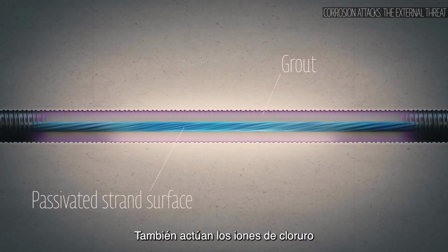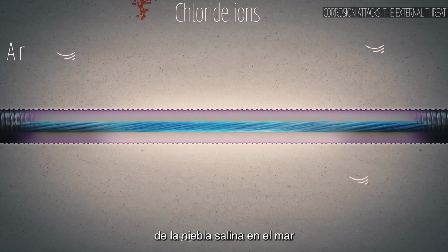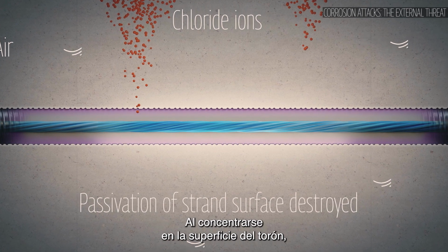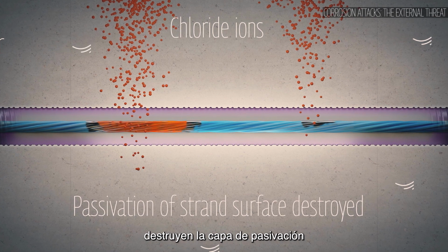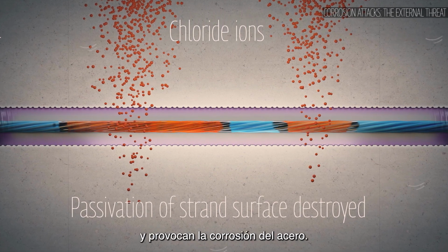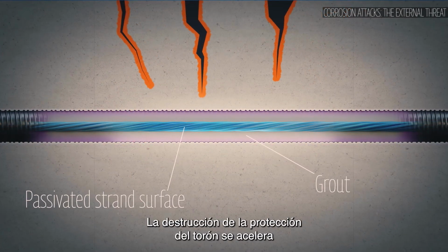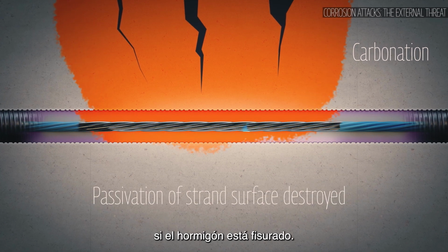The second cause involves chloride ions, which come from salt spray in marine environments or the de-icing salts used in winter. Once they become highly concentrated at the strand's surface, they start to destroy the passivation layer and cause pitting corrosion on the steel strand. Obviously, destruction of the strand's protection is accelerated if the concrete is cracked.